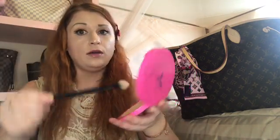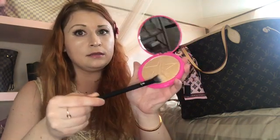So this is my fave. Okay, I know I sound biased here, but this really is my favorite highlighter. It's so prismatic. Let me show you. This is my highlighter brush. I'm just very lightly dusting it off. And then you'll see it's gonna get blinding. Love it. I'm swirling again, tapping, still so blinding.